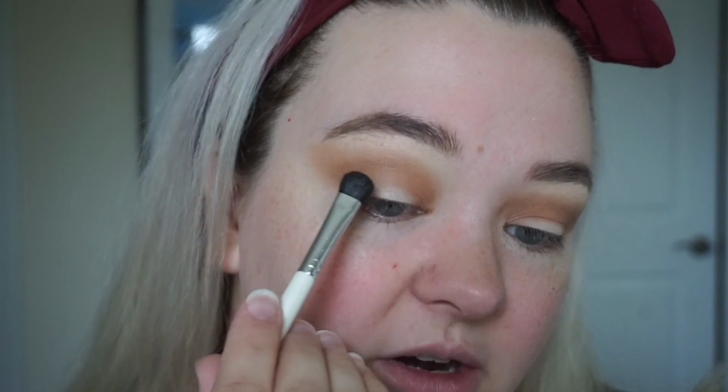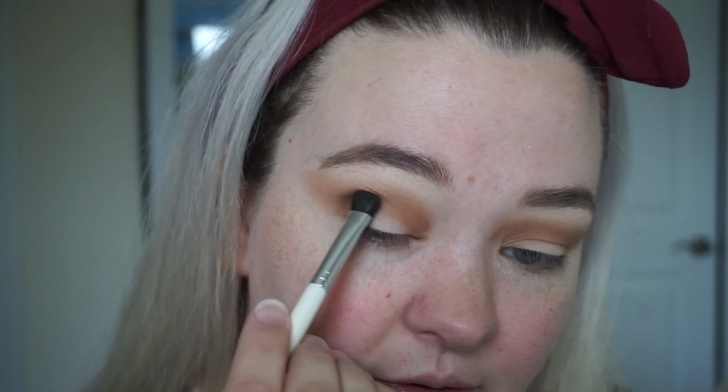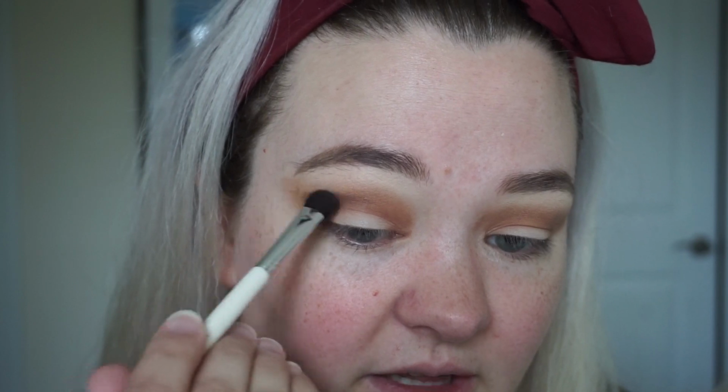Okay. I'm going to take now a very precise smudgy brush. This is a Sephora smudge brush. Take this brown shade here, which is Cheens. And I'm going to take this specifically on the top of this flatter shader brush, and I'm just going to start by packing into this outer corner here, and then just dragging whatever's left into my crease and flicking the rest out.